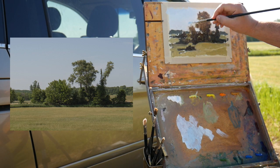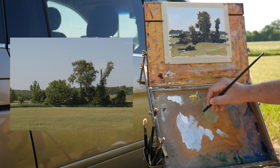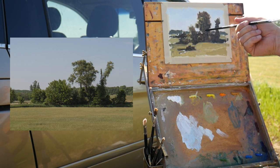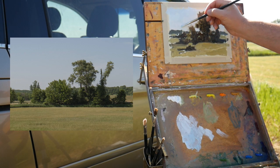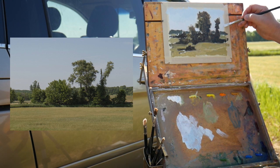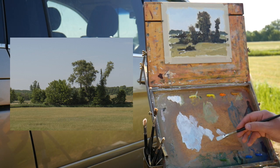Okay, so my main value masses are blocked in, and the primary question to ask at this point is this: is this lighter than this? And is this lighter than anything going on here or in these uprights back here? That is the big thing to ask yourself. And if they are, now half your battle's won there. Then you can have fun.